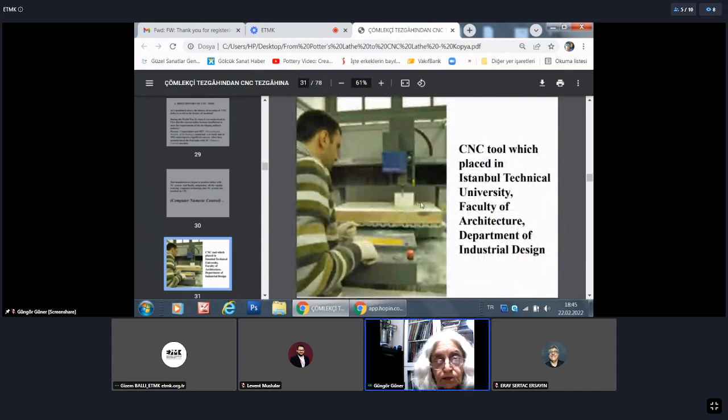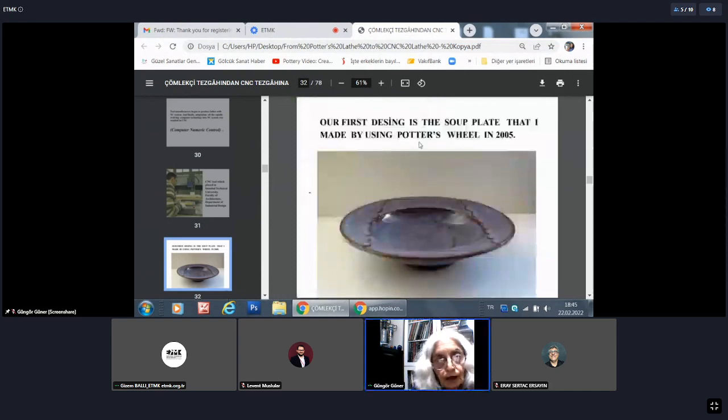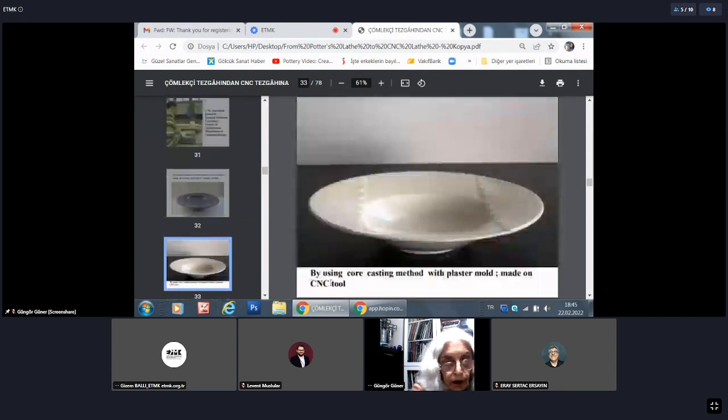CNC tool, which is placed in the Istanbul Technical University Architecture Department, Industrial Design Department. Our first design is the soup plate that I made by using a potter's wheel in 2005, by using the core casting method with a plaster mold made on the CNC tool. After CNC, it looks different.